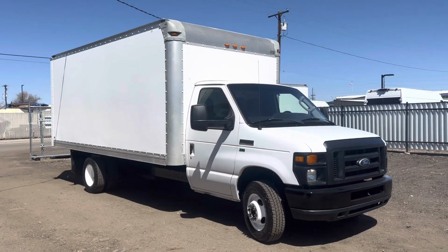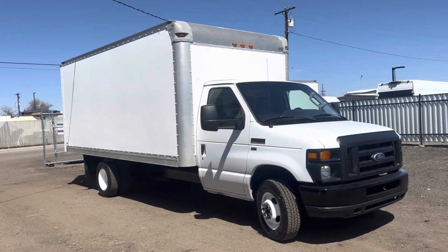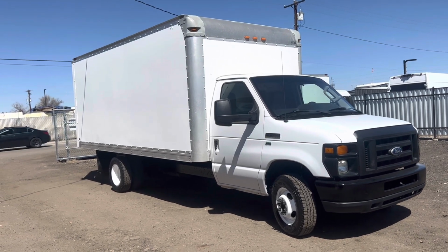And there it is, another 2015 Ford E350 16 footer.